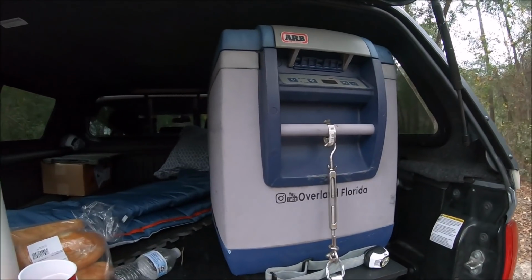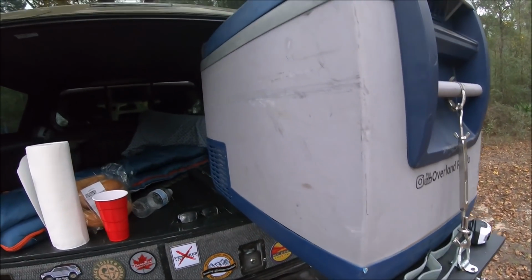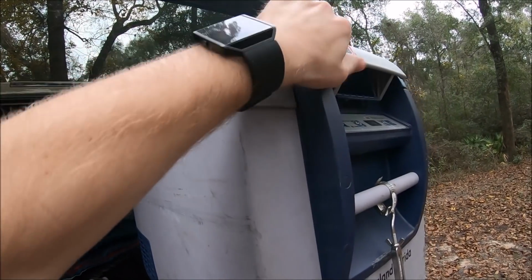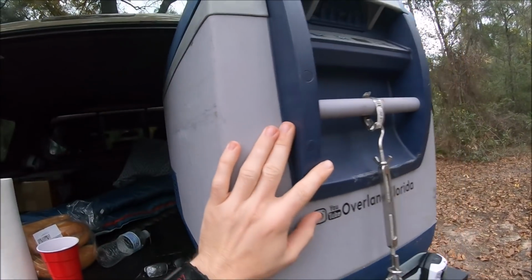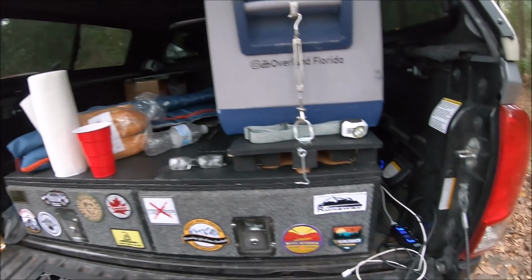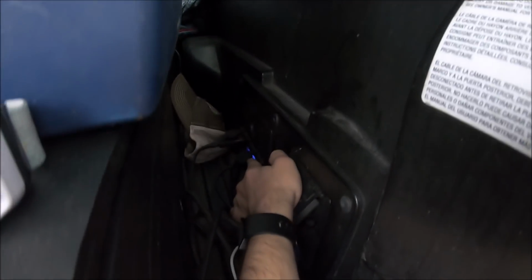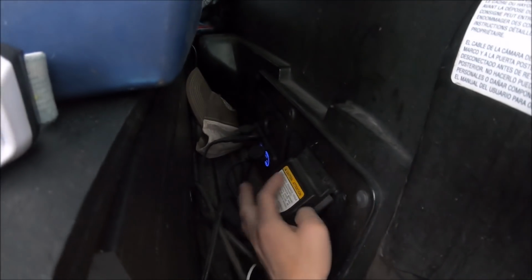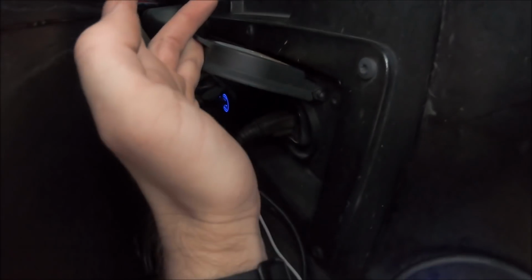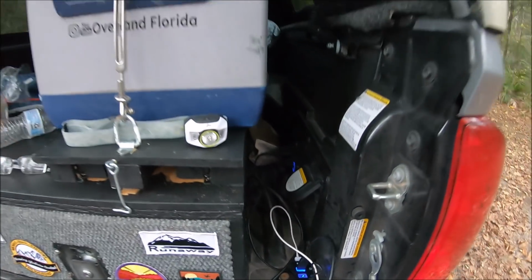So over here I still have my old ARB refrigerator. It's trusty, it still works. I got it on a slide. Comes all the way out so I can still open up the top. And just make this tour a little quick because we're cooking and everything. But I have full power back here now, as you can see. I have a 12-volt socket, I have USB ports, I have a voltmeter, and of course the factory plug for the refrigerator.